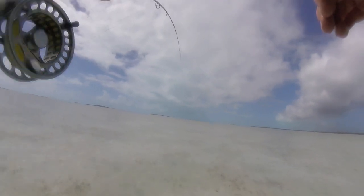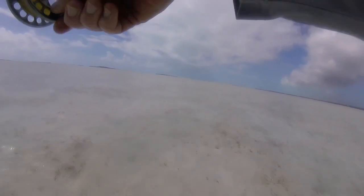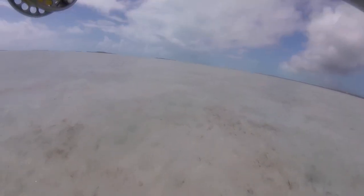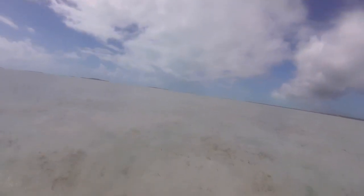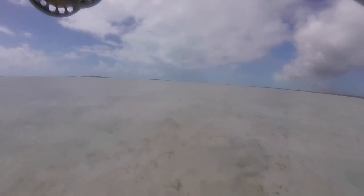Okay, so this bonefish has now taken probably 80, 90 yards of backing. Woo! That was exciting. That was a big shoal of bones. Big shoal of bones. And it walked backwards as well. Keep up with it coming back towards me. More than that breath, that is exciting.